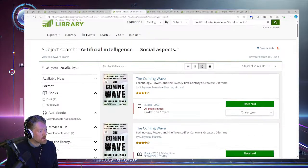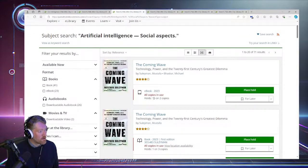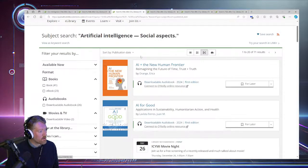Well, this one just says that. Okay, we're getting closer here. Social aspects, 15 on 2 copies. I like doing publication date because that's how you see things that are new.